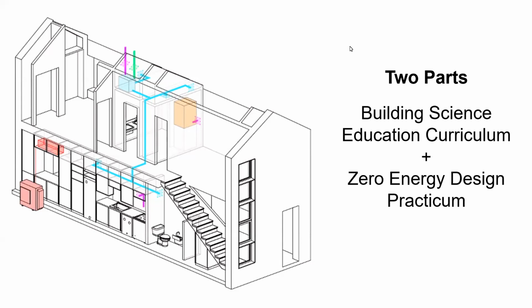But we're really excited to introduce this new Zero Energy Design Designation and to launch the first cohort opportunity. This will be an annual cycle and something that you can participate in either this year or in coming years. So the Zero Energy Design Designation includes two parts. It includes a building science education curriculum and a zero energy design practicum.